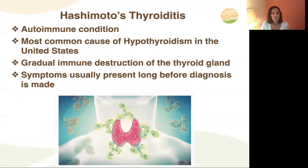And so I mentioned this before, but Hashimoto's thyroiditis is an autoimmune condition. It's a case where basically the body has an inflammatory response where a person starts to have antibodies to their own thyroid, and then it either destroys that tissue or it prevents it from working as optimally. So it's a gradual destruction of the thyroid gland.